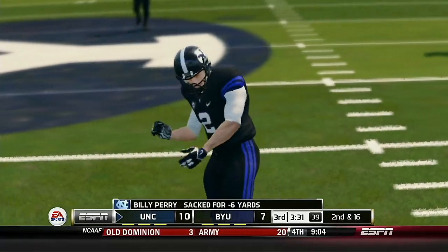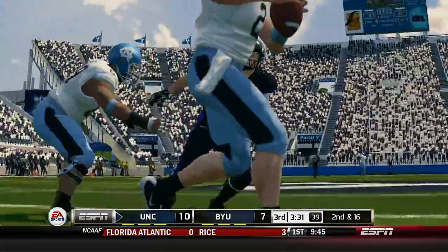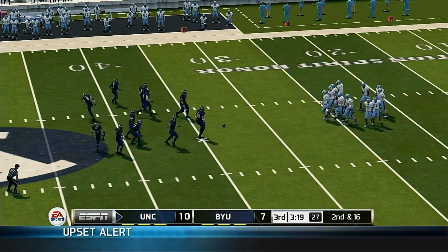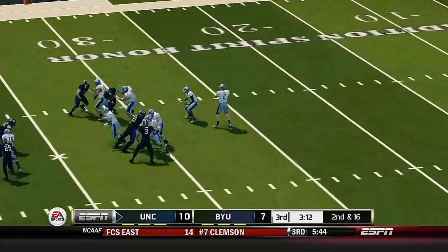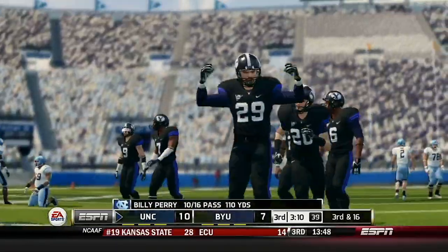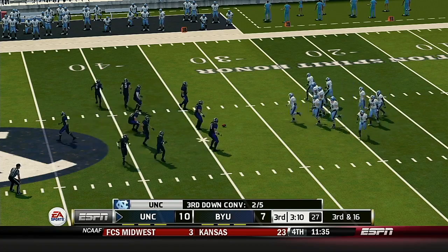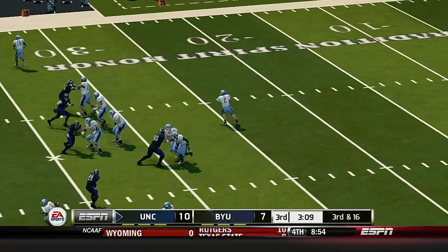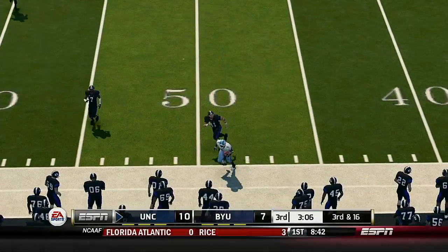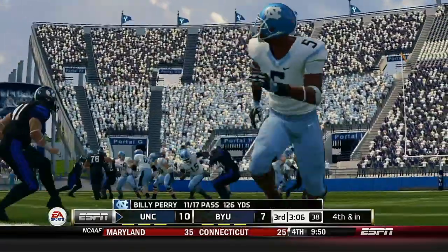He gets sacked on the play. That's a loss of six on the play. That'll make it second and long. They find themselves in a hole here after that sack. It's second and long. Quick out to the receiver, and he can't make the grab. He steps out at about the 49. That makes it fourth and inches.